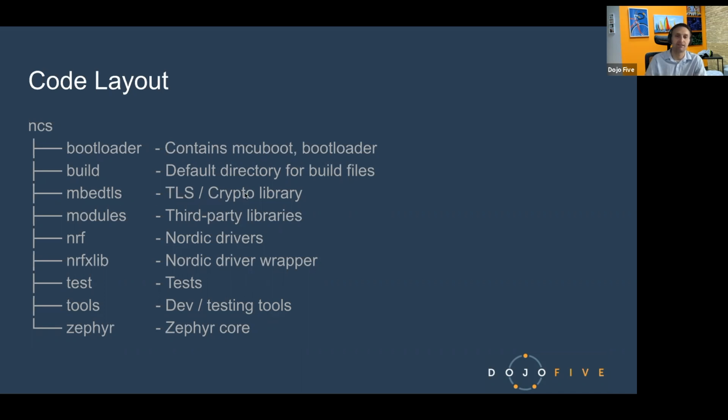Mbed TLS is our TLS library and crypto library modules. Lots of third-party libraries there. There are some additional things that get pulled into Nordic drivers. nrfx is something that nRF5 SDK folks are probably familiar with. It's basically their wrappers around existing drivers. And then there's a number of tests. Zephyr has a pretty extensive test suite. Dev and testing tools, things like internet connectivity and mock servers and stuff. And then Zephyr core, and this is really what you'd find if you went to grab the proper Zephyr kernel and stuff. All of that's inside here.